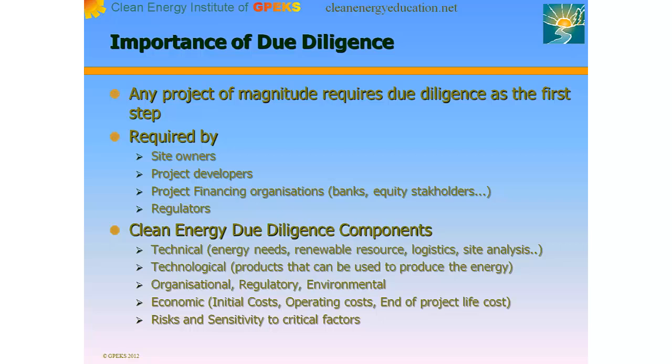The project developers, of course, require that, and the due diligence may either be done internally by the project developers, or if they don't have expertise in the technology, they subcontract that, or they deal with another company. For example, if a utility company has developed mostly other forms of energy, hydro and gas plants, they may not know about wind or solar, then they would need some consultants or external companies to help them.